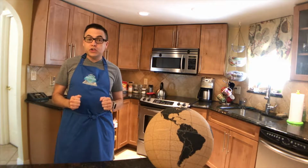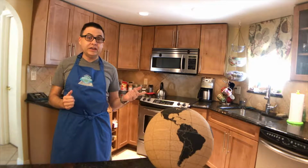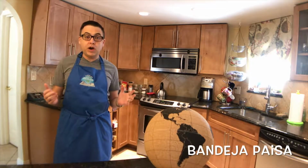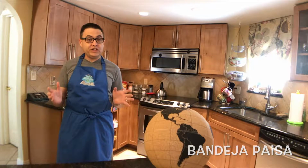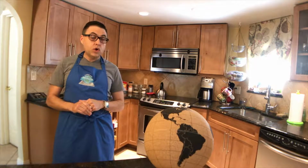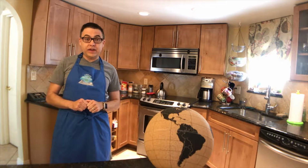So what we've chosen to do is one of the national dishes, if you can call it singularly a dish, and that is Bandeja Paisa, which is a huge platter of up to 9 different dishes. This is definitely the most complicated dinner that we will have done or will be doing on this entire challenge. So let's see how things went last time we tried it.